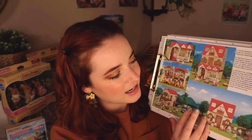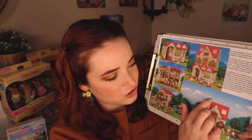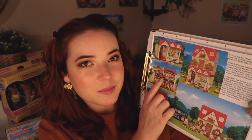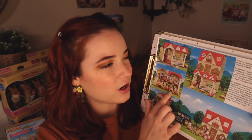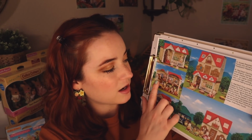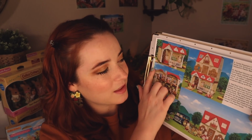So, with all of the new vehicles you'll be going home with, I think that you'll definitely be in need of some furniture and such. So that's the sweet raspberry home. Right below that, we've got the slightly larger red roof country home. Instead of one room, we've got 1, 2, 3, 4.